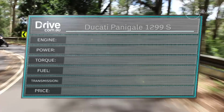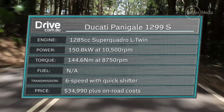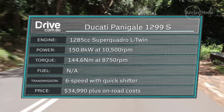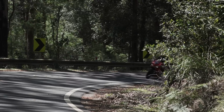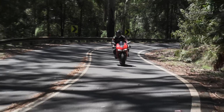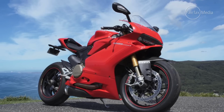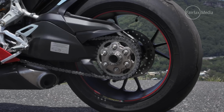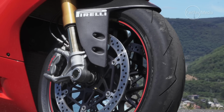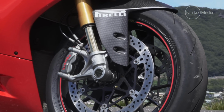Cradled inside the chassis is a Super Quattro L-twin engine, Ducati speak for V-twin. It is 1285cc in displacement and produces a total of 150.8 kilowatts of power and 144 Nm of torque. Drive is apportioned by a quick shift gearbox and slipper clutch. All the while, the Panigale S weighs only 190 kilograms with a full tank of fuel. There's no official 0 to 100 time, but our best guess is about 2.5 seconds.